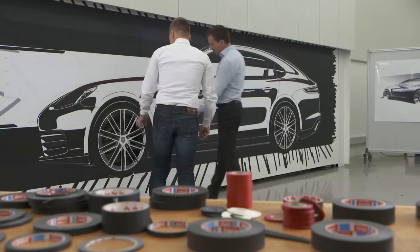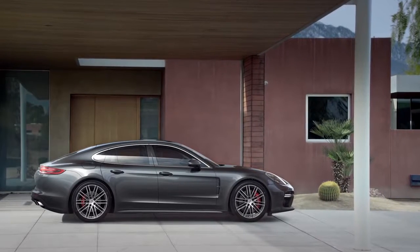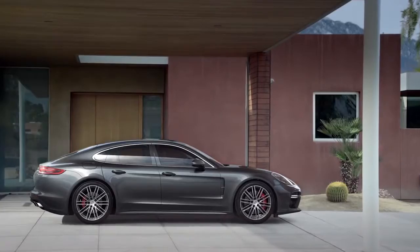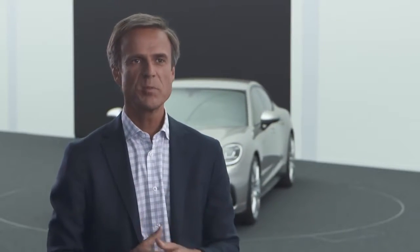The first generation we created was a vehicle that has lots of character. And we wanted to do the same with its successor, the new Panamera. That's why the line of the roof was settled right from the start. But the clear expectation was that it should be further optimized and improved compared with its predecessor.